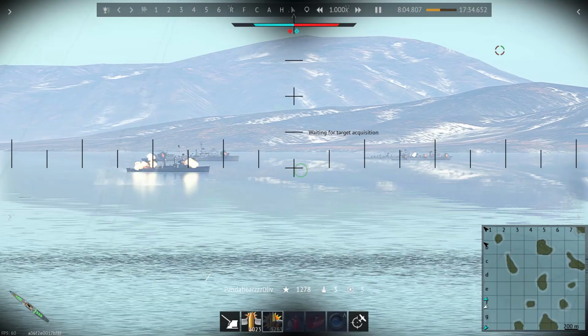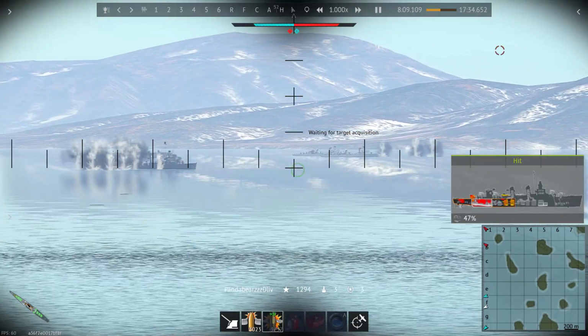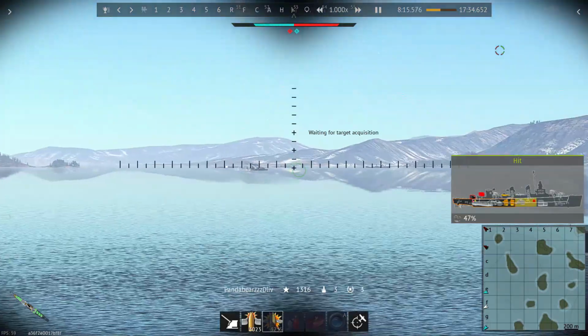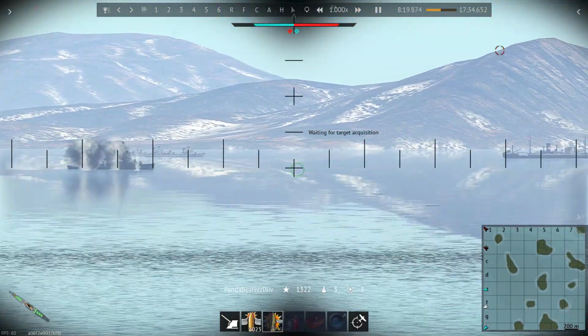So that's pretty disheartening, and it has drawn me to Japan because they have the most terrifying torpedoes in the game, and I hope that at least with them you'll be able to deal with larger vessels, and they're not bad against lighter ships as well.